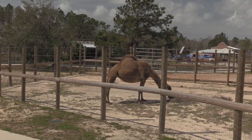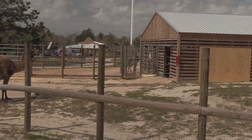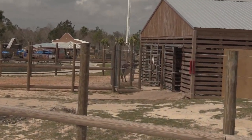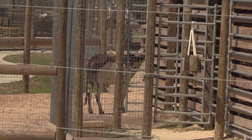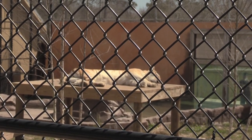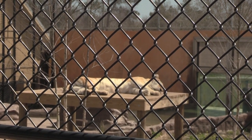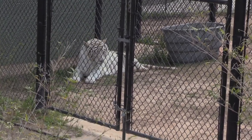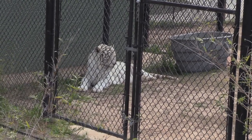I came back for the camel. I've been trying to get you a view of the Watusi all day long, but it keeps moving around and going back inside its barn. So this might be the only view I'll be able to get for you. That's the other side view of the first tiger we saw early on. It's a better view of the white tiger. That's an awesome looking animal.